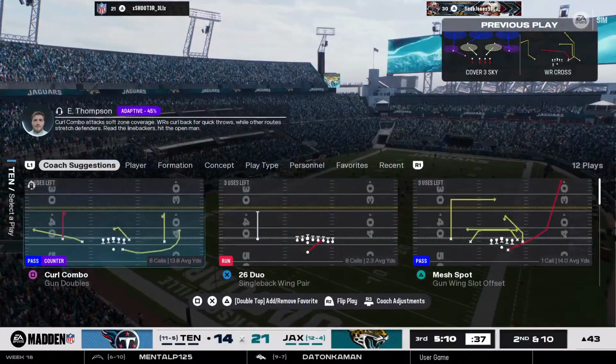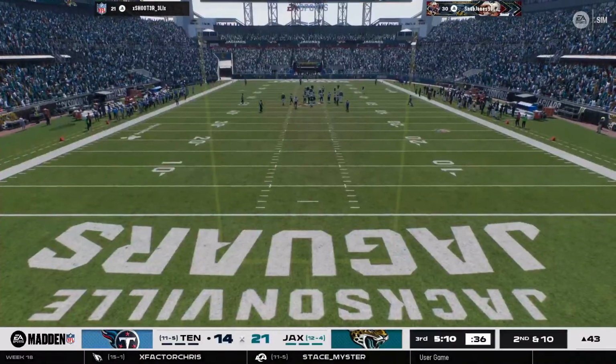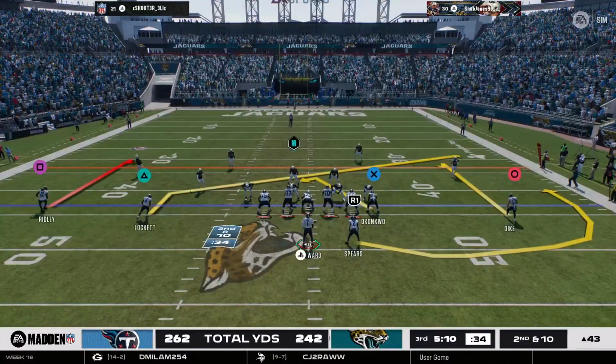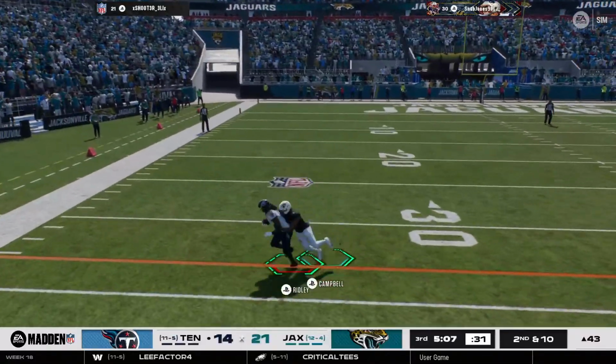Oh, that held up there a long time, but it falls incomplete. That was nice work there defensively to force incompletion. Now, even though this drive started in plus territory, they're still not in field goal range yet. So they can work towards another couple of stops and not allow that turnover to hurt.